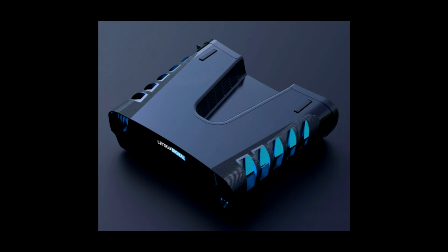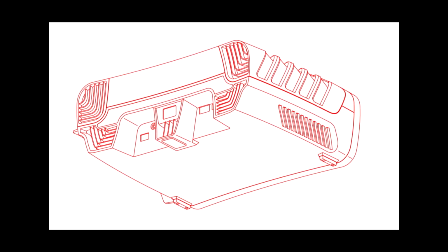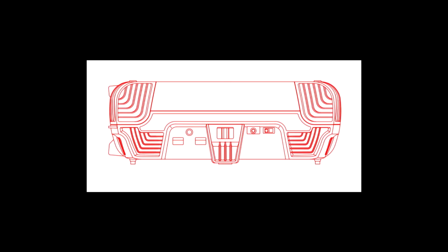But what do you think? I mean, do you agree with me? Do you think this is a dev kit? Do you think it's just complete fake? Or do you think it actually is what the final PlayStation will look like? Because looking at the pictures and looking at the mock-up, I would say no.